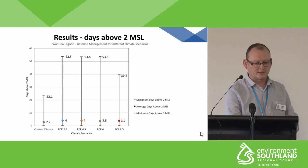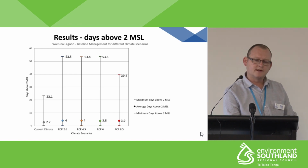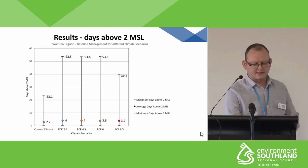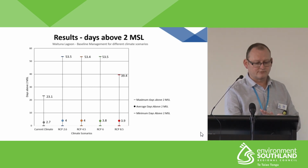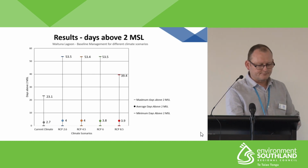An interesting point to note is that pathway 8.5, which is for continued growth, has lower maximum number of days above 2 metres. Now this pathway is predicted to have the highest spring and summer rainfall and higher river flow than the other pathways, so a decrease in the number of days above 2 metres seems to contradict this. The explanation is that this increase in river flow means that during the spring-autumn period, the lagoon is more likely to reach that 2.2 metre opening criteria, and so it gets open and does not spend as much time sitting in that narrow range between 2 metres and 2.2 metres.